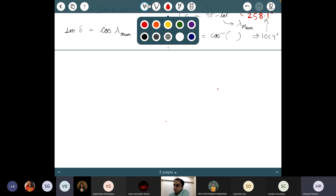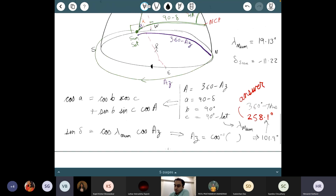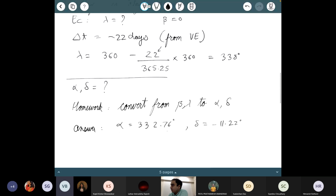I was thinking of one method to find the expression for delta on any day. Since it's supposed to be periodic, assume it's going to be sinusoidal. So take a function something like sine of bt plus some phase and then use the boundary conditions that at equinox it should be 0. So it turns out it is not exactly sinusoidal. Okay, but you can calculate it from this equation.